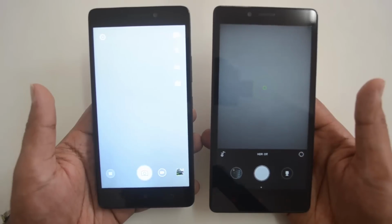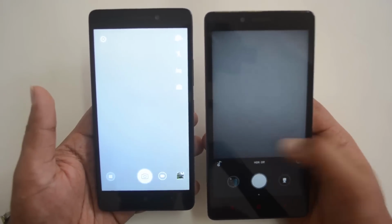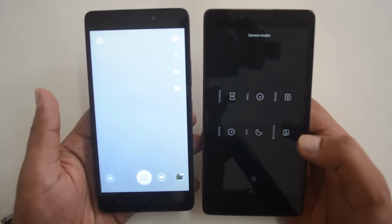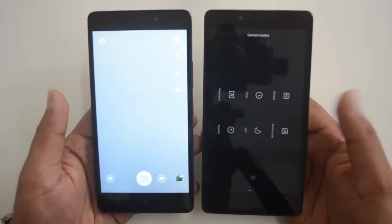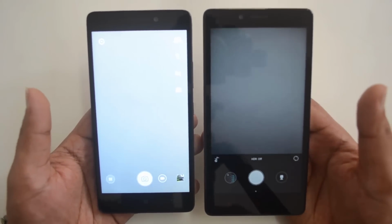They do offer a lot of features including filters, effects. The interface on the Redmi Note is slightly better because it does offer additional features like scene mode. There is also manual option here that's not available on the K3 Note. While the K3 Note does offer decent amount of features, there is no manual mode. So interface wise, we will say the winner is the Redmi Note with the MIUI 6 camera interface.